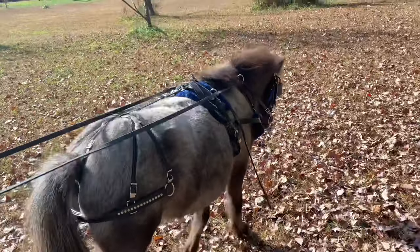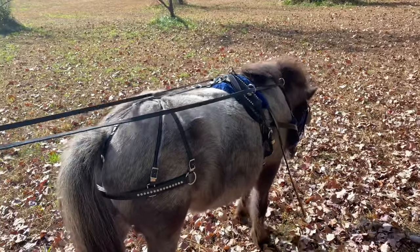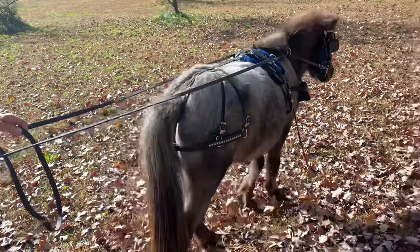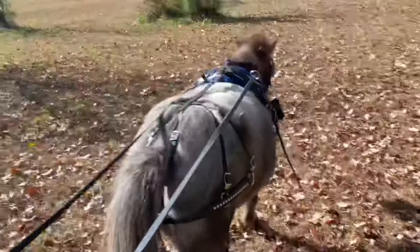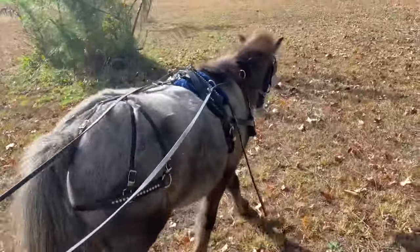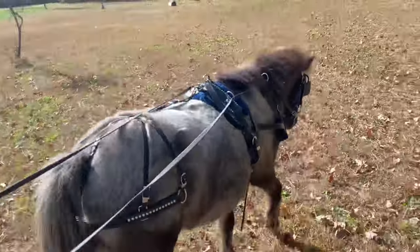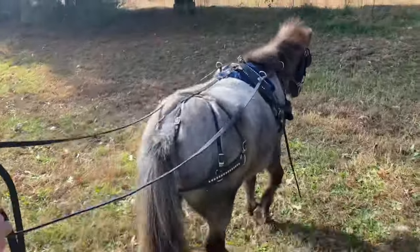Teddy, whoa, stand. And Teddy, walk. Good boy. So we're going to head over to our kind neighbor's side. Go by the pond. Teddy hasn't been there for a while, so we'll see if we see any geese or anything. Now we're going to cross over.